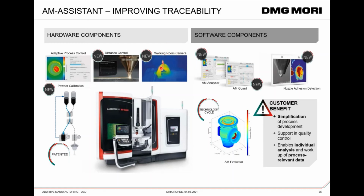The working room camera allows you to check for new jobs how your heat moves into your clamping tool, hopefully not too strong into your table. The nozzle adhesion detection, you see that here on the side. It's a camera through the laser, and it detects if the nozzle is going to be closed very soon, so that you can break your process, choose a spare nozzle and restart it again.